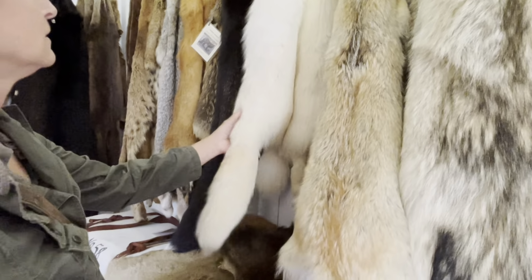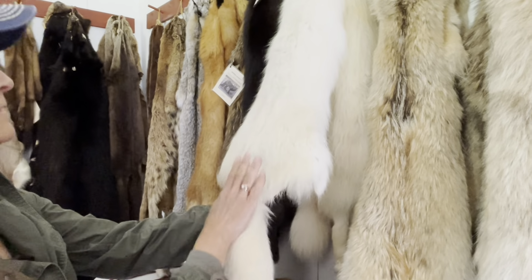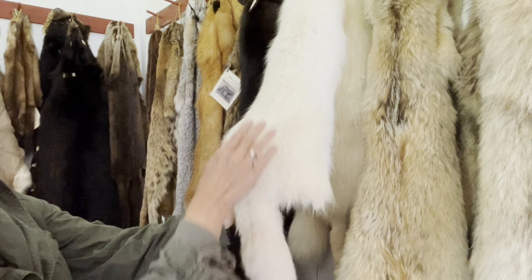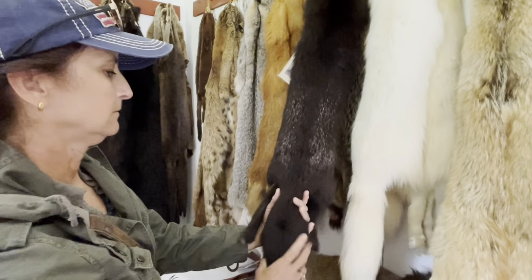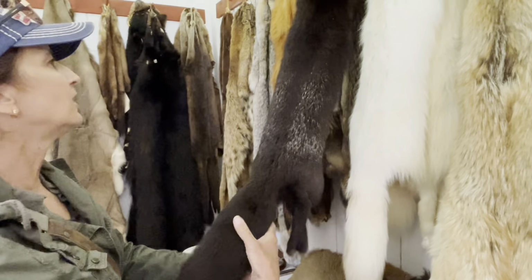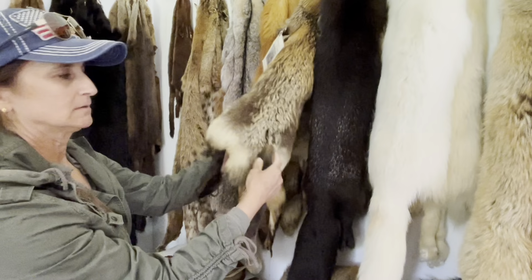Same thing with the cats here. You got bobcat and lynx. Fur trade cats. What's this one? Arctic fox. And a silver fox. The darker they are, the more valuable they are. Is that during winter or summer that they're darker? Or is it just natural? I think it's just natural.